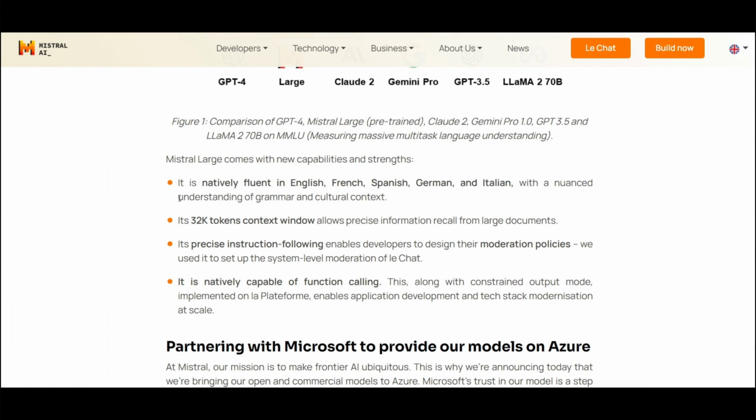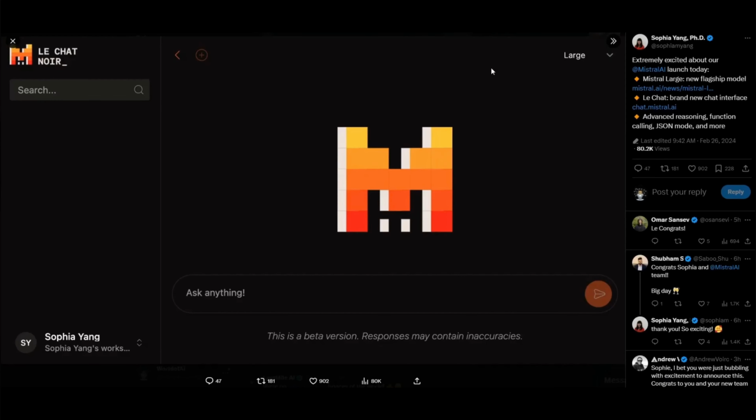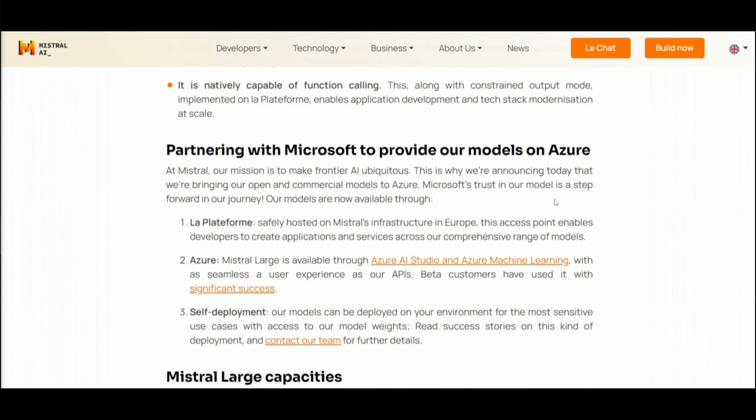This is indeed an exciting feature, and as mentioned earlier, it can be accessed through their chat interface, which we discussed previously. This means you can utilize this capability via the platform developed by Mistral AI, ensuring it's securely hosted within their application. Additionally, the model is accessible through their partner Azure.